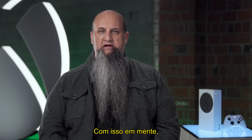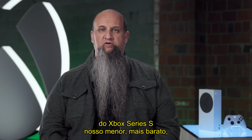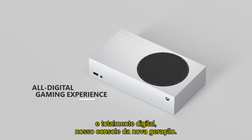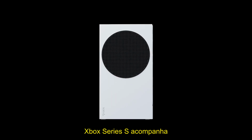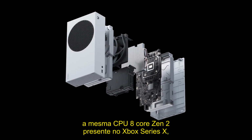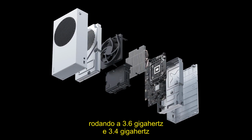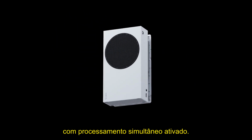With that in mind, I'd like to highlight some of the features and performance benefits you can expect from Xbox Series S, our smallest, most affordable, all-digital, next-generation Xbox console. Xbox Series S leverages the same 8-core Zen 2 CPU architecture as the Xbox Series X, running at 3.6 GHz and 3.4 GHz with simultaneous multi-threading enabled.